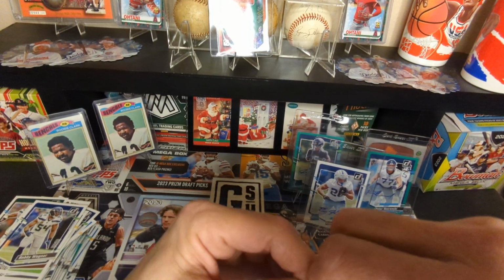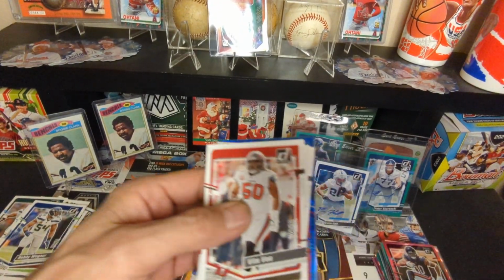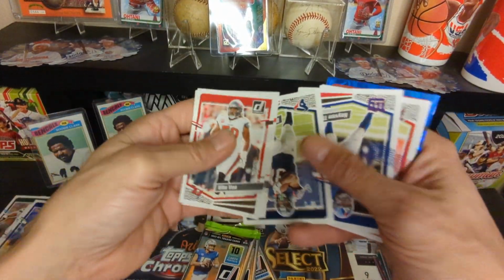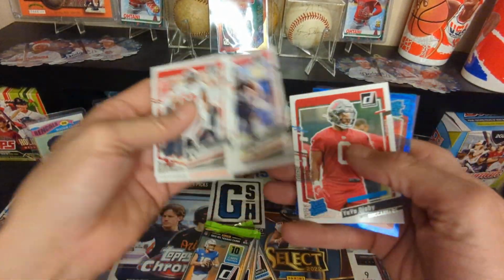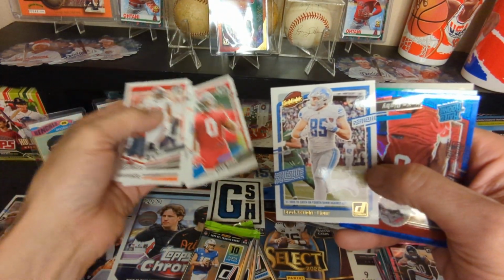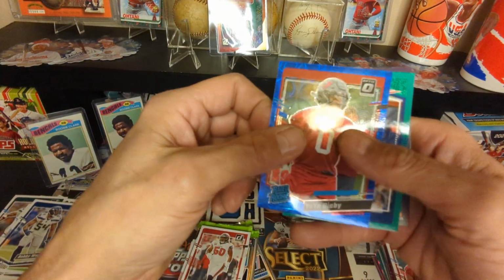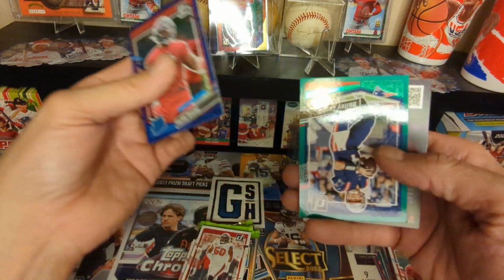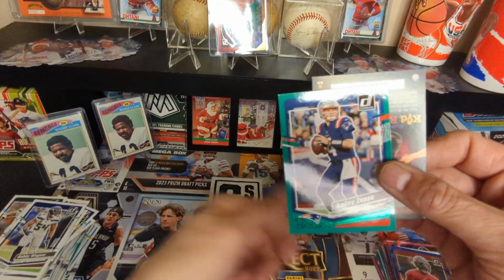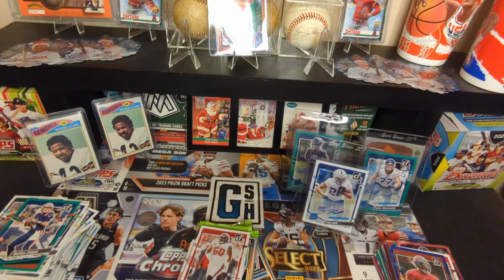In Prestige, I was fortunate enough to pull 2 autos out of the same box. I wonder if there's not a possibility of doing that with these. Vita Vea, Jerry Jeudy, there's Diggs, Damien Pierce, Kayvon, AJ Terrell. There's a Yetur Gross-Matos, and Brock Wright highlights for the Lions, and another Yaya Diaby on the blue scope, and a Bailey Zappe on the green, which he had a pretty good game last week. And a kid reporter, if anybody's interested.